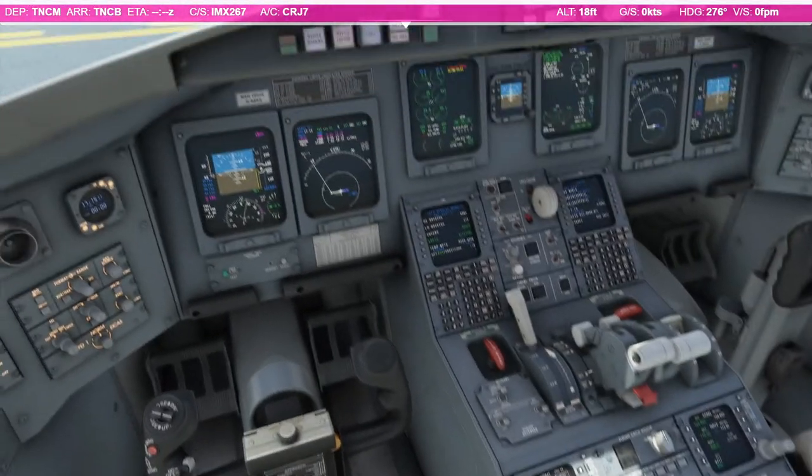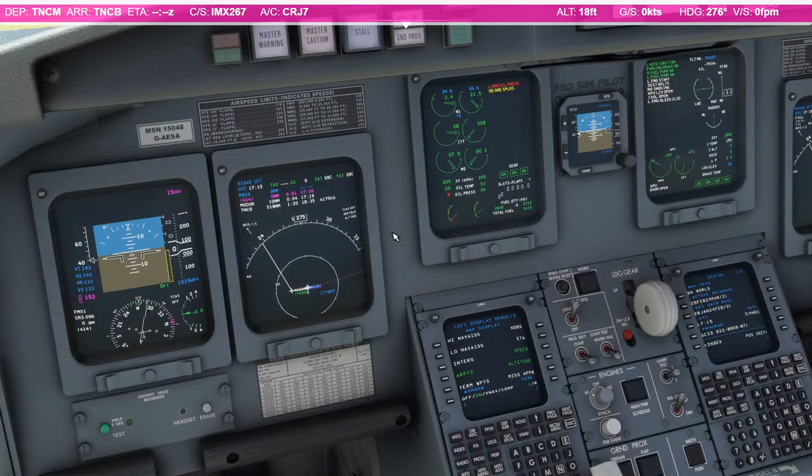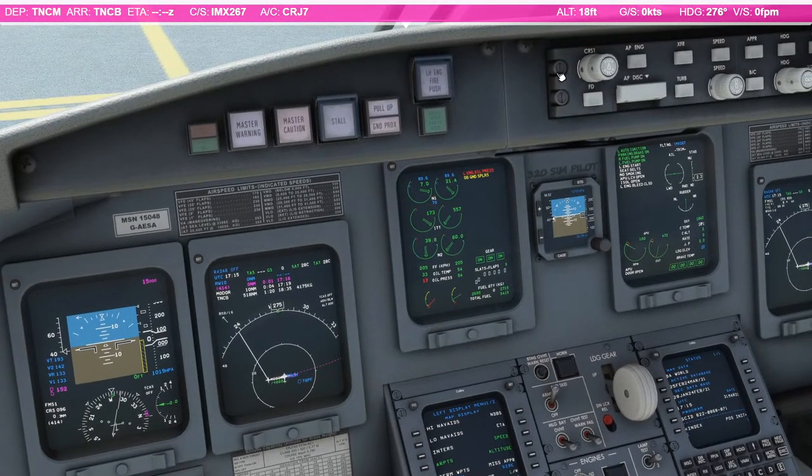Juliana Tower, Windward 642. And there we go. Ready for it, it's all happening. Windward 642, standby for the push. Traffic behind. So we've got a bit of a plan here for takeoff, a flap 8 takeoff. On takeoff, we're going to press the TOGA button.